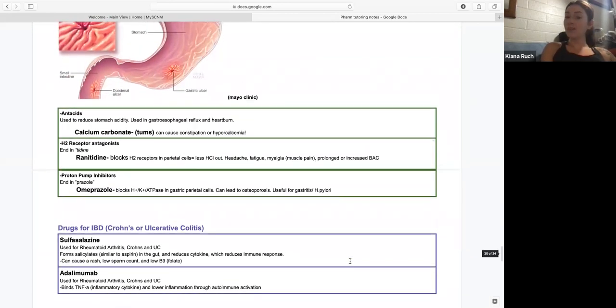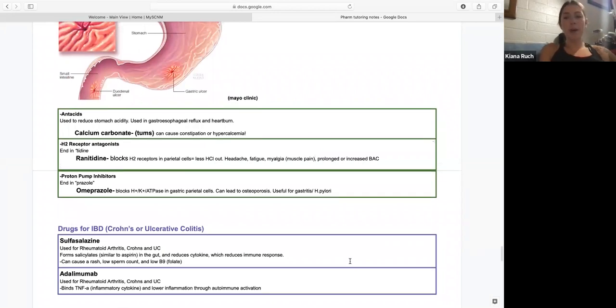Drugs for inflammatory bowel disease. So inflammatory bowel disease is two diseases, Crohn's or ulcerative colitis. Together, they make up the category of inflammatory bowel disease. Both drugs, sulfasalazine and adalimumab, not saying that again, we're calling it Adlim the rest of this video, I hate it.